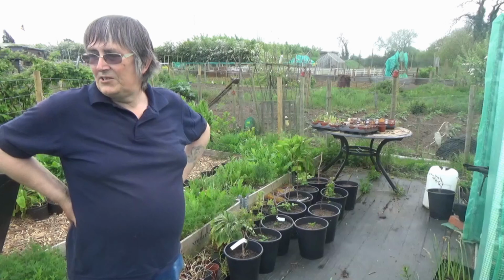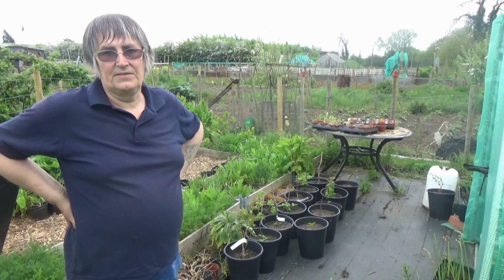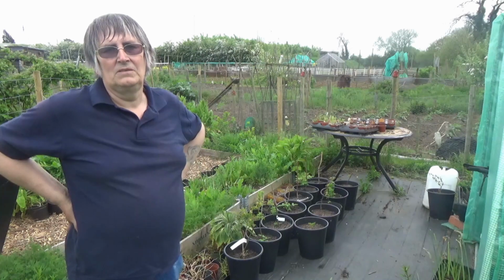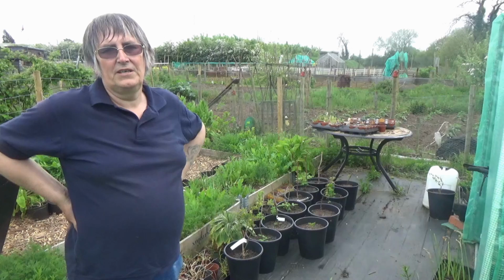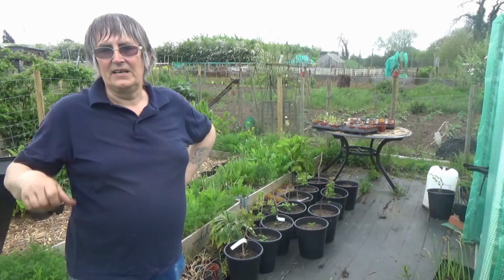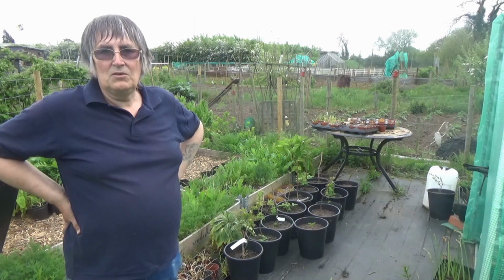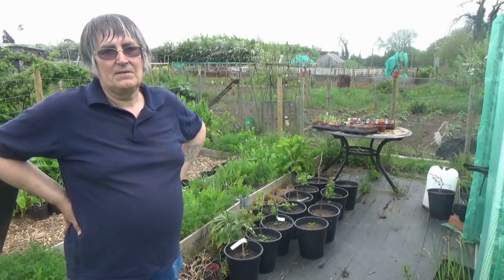Pears, I've got one pear tree here absolutely loaded, and the pear tree at home is loaded, so that's looking not bad. Not sure about the apples, still too early to tell, but fingers crossed that we'll have a good year with the Lord Lambourne at home, and the Braeburn here. I'm thinking we might be alright, so I'm just keeping my fingers crossed there. The loganberry's got lots of flowers about to come out soon.